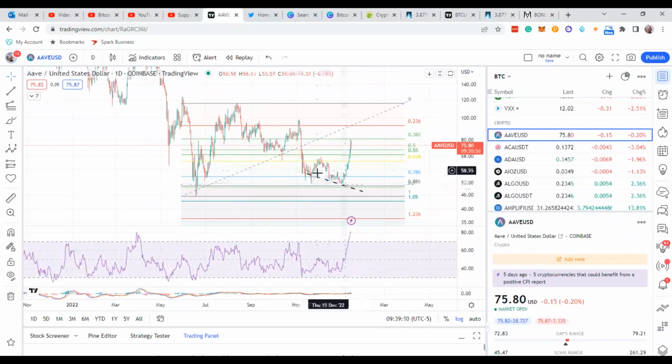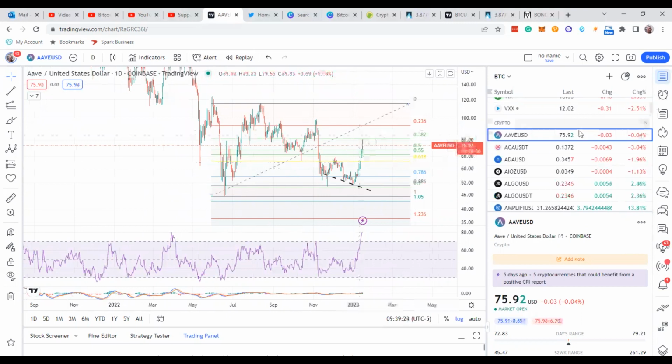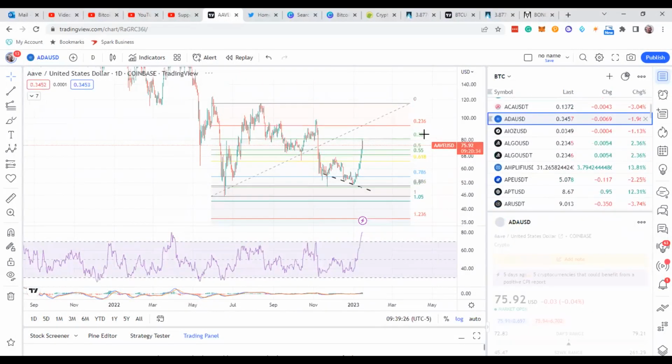Looking at Aave in this correction area, it hit 0.886. I just look at this, it came down into this wave sequence here. Just still paying attention to Aave. You can't rule out a three-wave swing. It does definitely look like it could swing back down, but it has a pretty strong wave out of there.